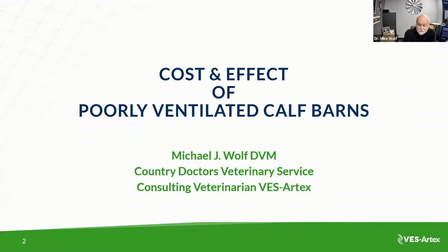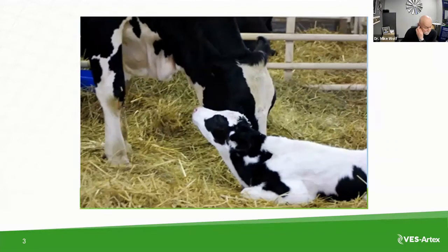I'm trying to give you some ideas of how a rather moderate or modest ventilation investment can really have some huge returns for the dairy. So we're going to start first with just some of the concepts of why and how we're trying to ventilate the calf environment. From the time a calf is born until it leaves the dairy, we want to make sure that whole lifespan is properly taken care of as far as environment goes, that meets that animal's need, both to grow well and perform well and have a high welfare environment.